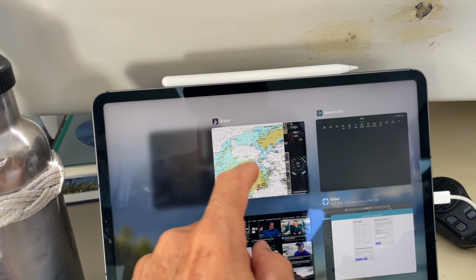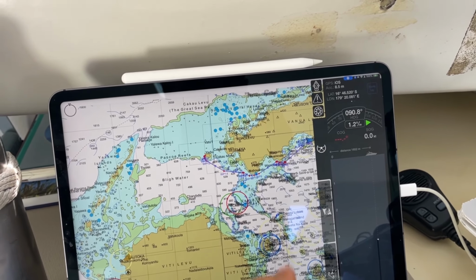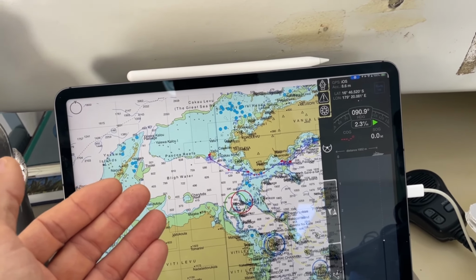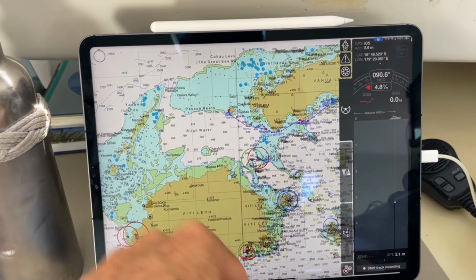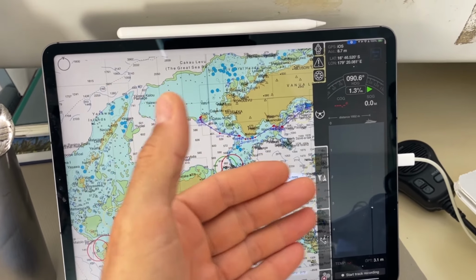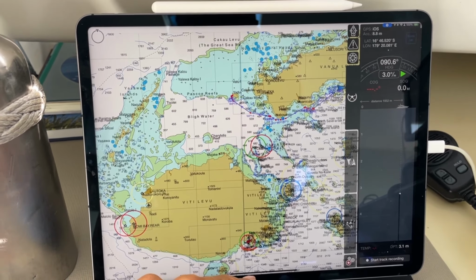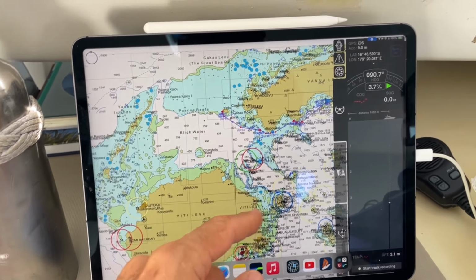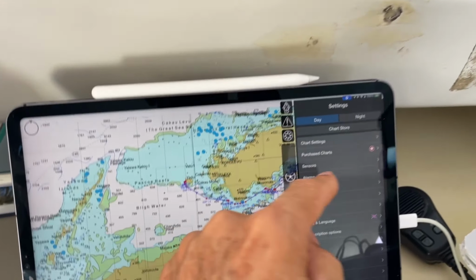But yeah, this pretty much just shows you how we get the data onto our iPad. And the same thing works with Navionics, and it works with any app that allows you to connect to your onboard Wi-Fi network. And to get your NMEA data, it'll work. And I'll just quickly show you. This is how we do it.